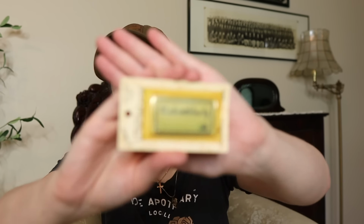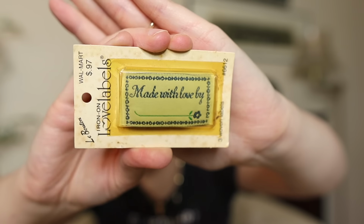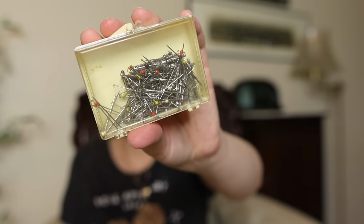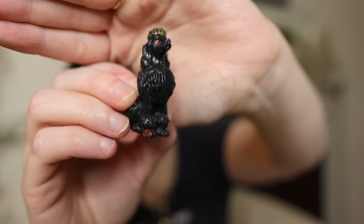Let me get the tiny bits out of the way. I don't know why I got these. Look at these little vintage tags that you could add to, I guess, your own clothing or whatever you make. I thought those were so cute, from Walmart originally. So I have no idea what I'm gonna do with these. I just thought they were adorable. I also got a little box here of these little pins to put in my sewing stash. I don't know why I needed this little poodle, but I think it's definitely vintage. Look how cute.